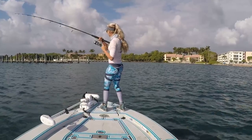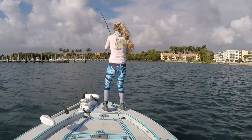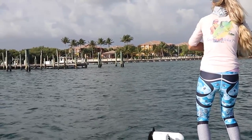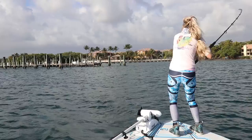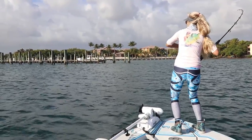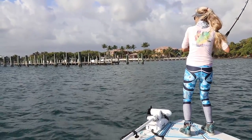Should we go over there? Nice, really small. Oh, he's over there. Oh, that's something else. Oh, cool, man. That is so cool. Hooked up on a tarpon, just like that. There's actually, they're getting boiled over there too, another set of tarpon. They're getting all fired up.